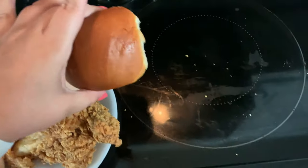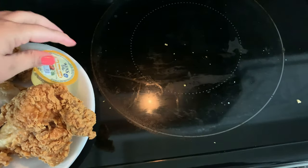So I'm going to toss. Maybe I'll come back to that roll, but I need to try to eat all this chicken first. I just want to get rid of all the leftovers.